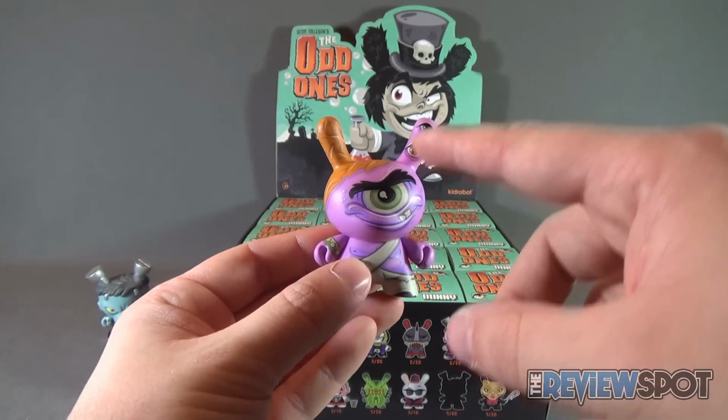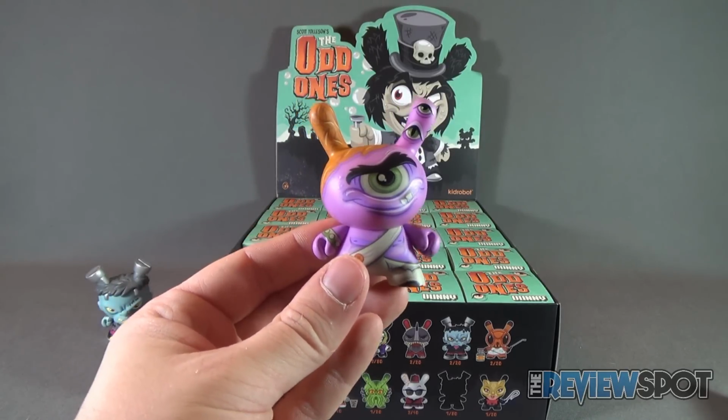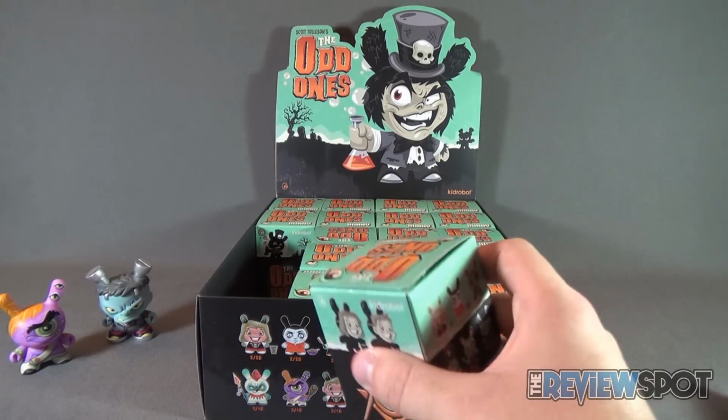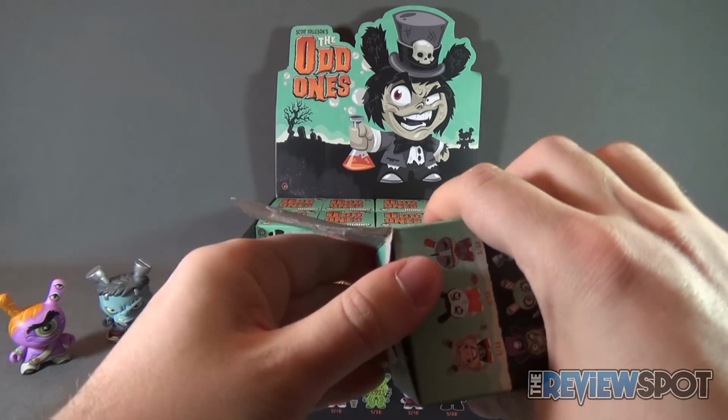So, again, same Dunny shape. This one a little more traditional in shape than the Frankie that we just looked at. Very cool. That one's, by the way, 3 of 40. Let's go ahead and cut this box number 3.